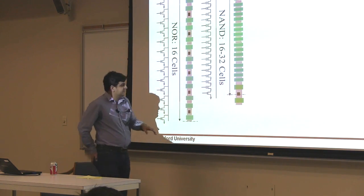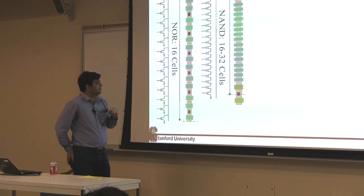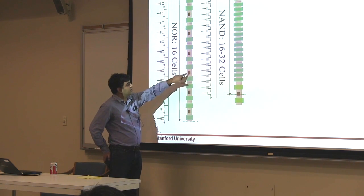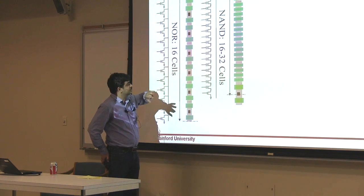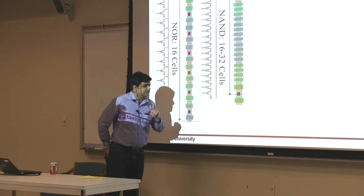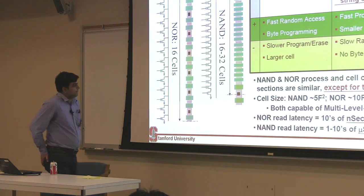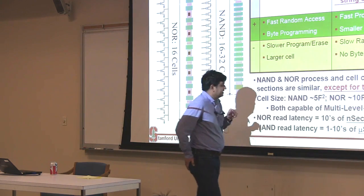So this has a feature size of close to 4F square, between 4 and 5F square. This one has a feature size of 10F square. Even though these 2 cells share one bit line contact, so you drop 1 for 2, the design rules for dropping a contact are more relaxed, since it's dropping from a different layer, so you essentially get twice the area as compared to this one. So you get a feature size of 10F square. So the cell size I just described: NAND you get 5F square, NOR you get 10F square.